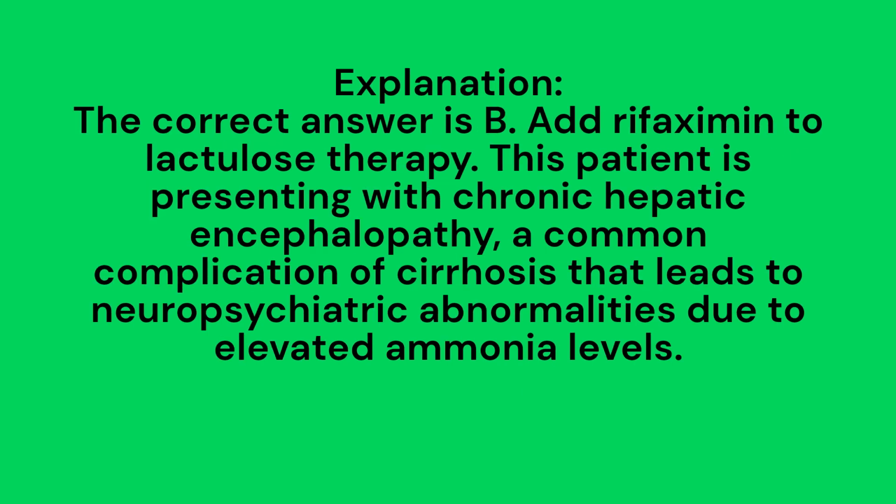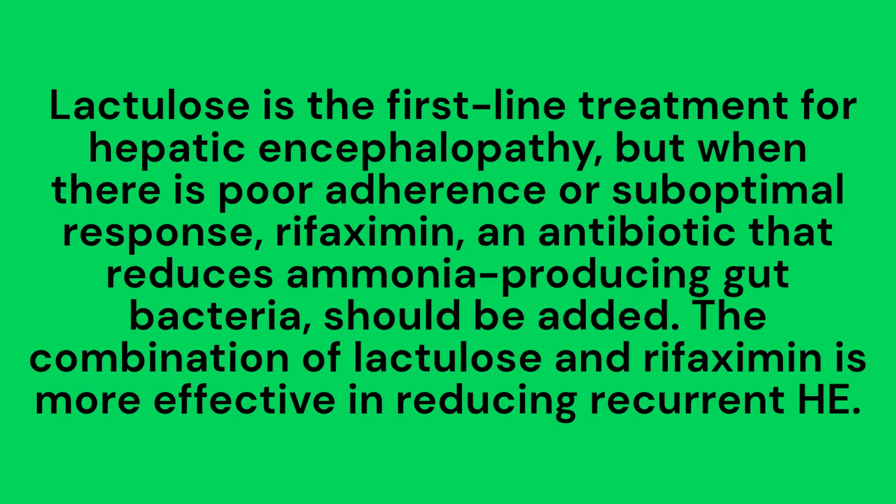Explanation. The correct answer is B. Add rifaximin to lactulose therapy. This patient is presenting with chronic hepatic encephalopathy, a common complication of cirrhosis that leads to neuropsychiatric abnormalities due to elevated ammonia levels. Lactulose is the first-line treatment for hepatic encephalopathy, but when there is poor adherence or suboptimal response, rifaximin, an antibiotic that reduces ammonia-producing gut bacteria, should be added. The combination of lactulose and rifaximin is more effective in reducing recurrent episodes of hepatic encephalopathy.